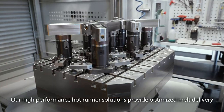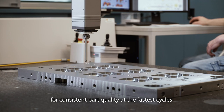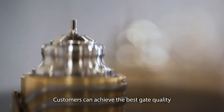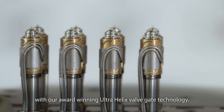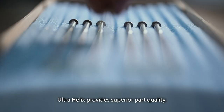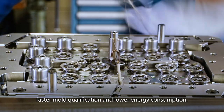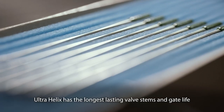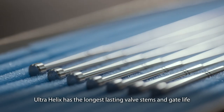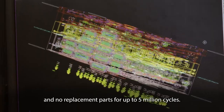Our high-performance hot runner solutions provide optimized melt delivery for consistent part quality at the fastest cycles. Customers can achieve the best gate quality and the lowest total cost of ownership with our award-winning Ultra Helix valve gate technology. Ultra Helix provides superior part quality, improved thermal consistency, faster mold qualification, and lower energy consumption. Ultra Helix has the longest-lasting valve stems and gate life, and no replacement parts for up to 5 million cycles.